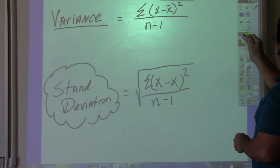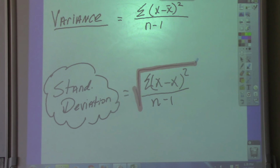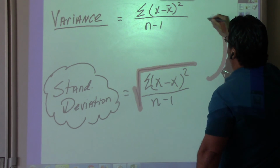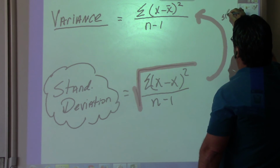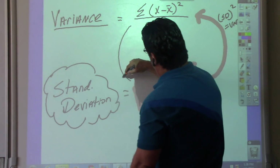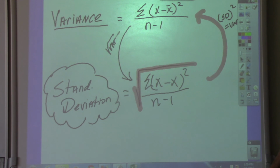So take your handy dandy highlighter and highlight this right here in your notes because that's the only difference between the two. If you want to find the variance and you're given the standard deviation, you just square it. If you're given the variance and you want the standard deviation, you take the square root of it. It's the opposite. So if I'm given the standard deviation and I want this guy, I just square it. I take the standard deviation and I square it, and that will give me the variance. If I'm going this way, just take the square root of the variance, and it'll give you the standard deviation.